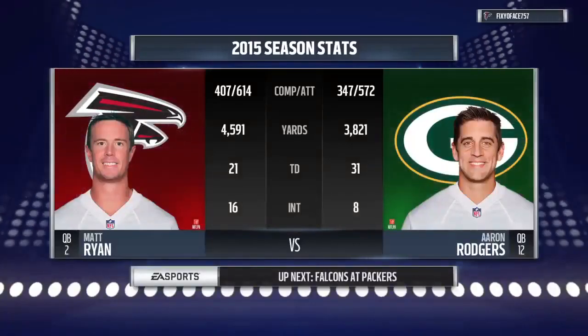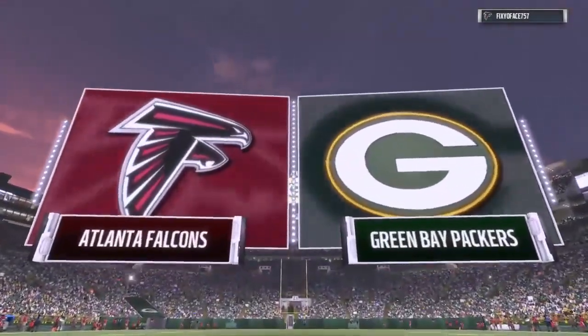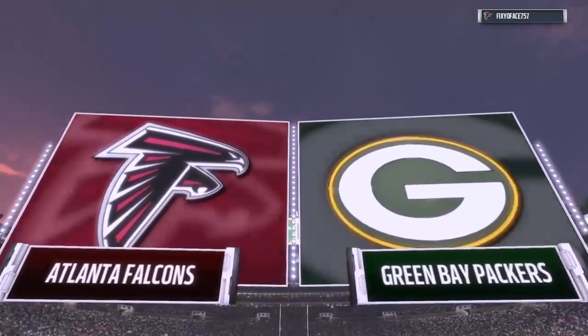Everyone. I'm Larry Ridley. Welcome to the NFL on EA Sports. Tonight's matchup features two quarterbacks who will be trying to lead their team to victory. It's Ryan's Falcons going up against Rodgers' Packers.